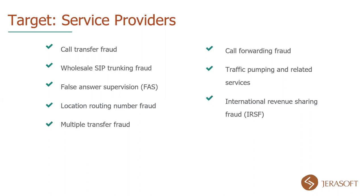Location routing and number fraud, again, things of the nature of number spoofing and so on. Multiple transfer fraud and call forwarding fraud, which are similar things, where calls are transferred and multiply transferred, forwarded to high-cost destinations, be it Cuba or certain countries in Africa. There's a number of places like this. Traffic pumping and related things are very common. Revenue sharing, IRSF, where a destination is taken over essentially, and the fraudulent party shares the revenue with somebody who took over the destination. They can charge whatever they feel like charging. So all of these are the service provider targets.